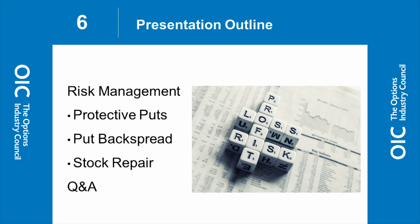So here's what we're going to talk about. We're going to talk about reducing risk. We have that risk management segment, and as I said, today would have been a day that even myself would have a little bit more of a risk management hat on, all right? We're going to talk about protective puts.